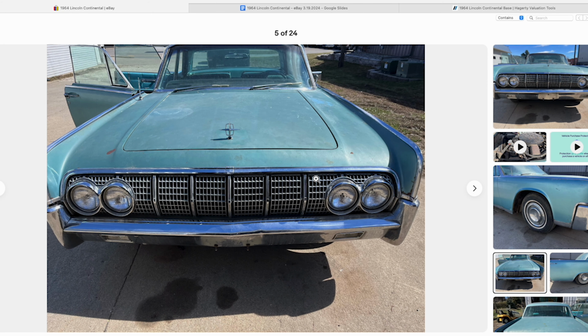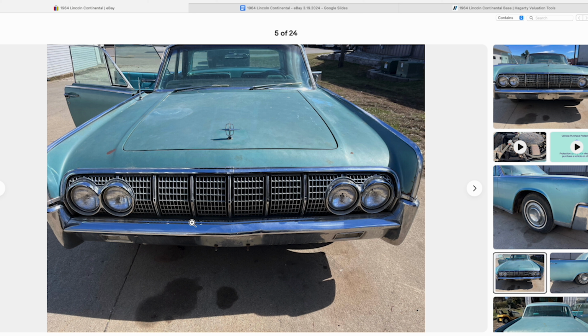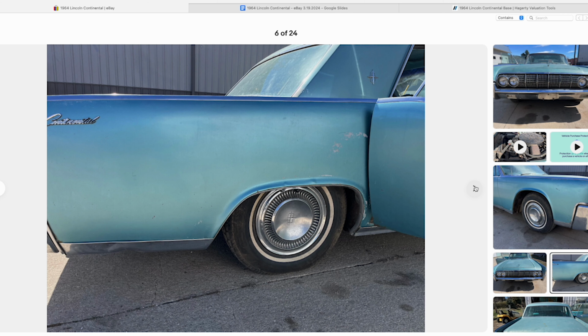I'll try to keep this one as efficient as possible, although I do love, of course, talking about these Lincolns. What we can see here from the front is a 64, obviously very sought-after year. We can see there is a dent, ding, whatever you want to call it, right there in the bumper. It kind of has that oxidized paint, what I sometimes refer to as a patina type look and feel, very similar to my 64, and if you have been watching this channel for a while, you know I do like these kind of original untouched cars in many ways.